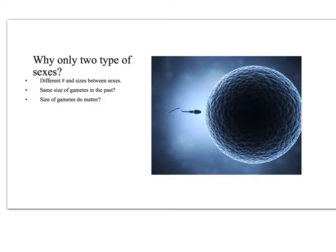Why does sex only have two genders? And in these genders, why is there a difference in the number of gametes and the size of the gametes? It is presumed that earlier reproducing species had two sexes with gametes of equal size. Natural selection favors changing this ancestral state into a state in which one sex, males, make a lot of small gametes, sperm or pollen, and the females make fewer but larger gametes called eggs.